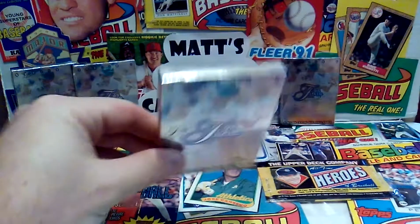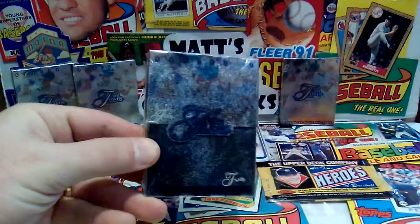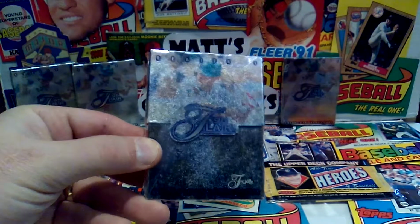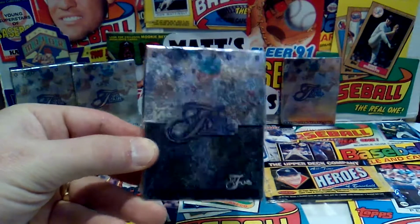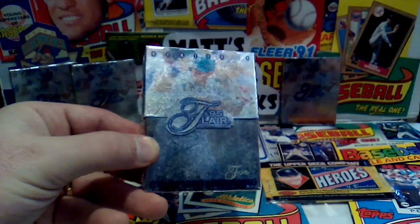Just like the previous years, they come in a little sealed box that, of course, if you can tell, has a picture of Will Clark on there, but they just airbrushed him to be wearing a Florida Marlins helmet and some red batting gloves. It's kind of hard to see, but I can see it there. So we got 4 packs here.